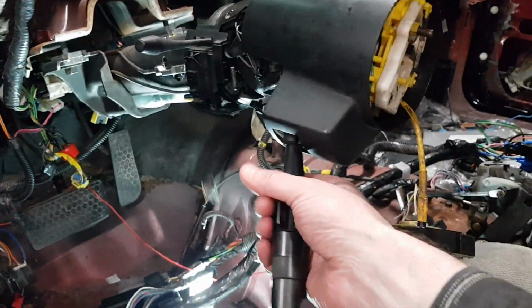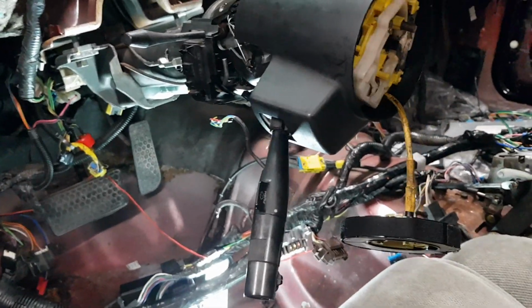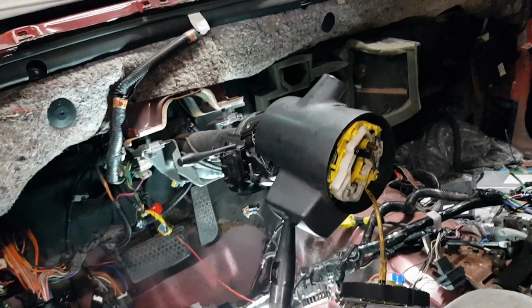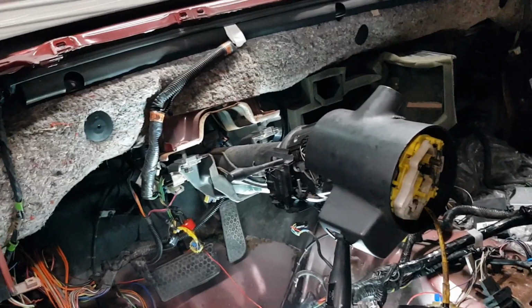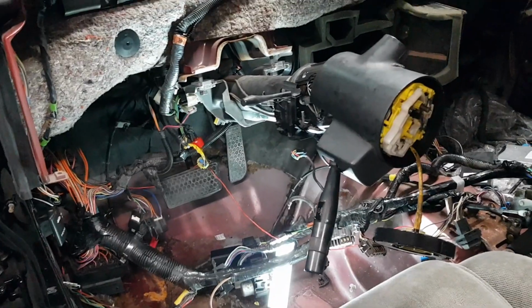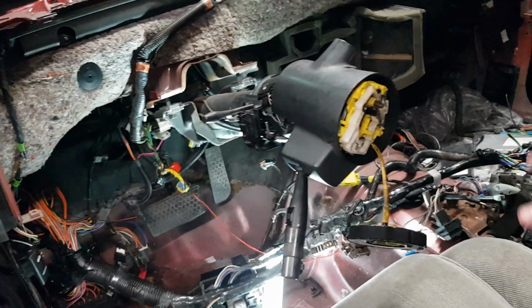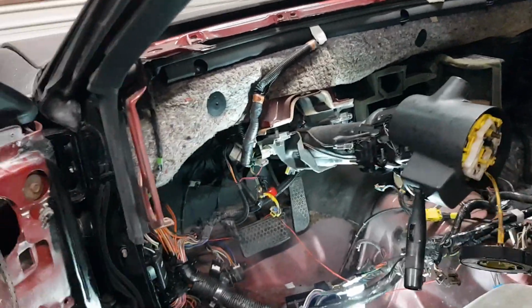There's just lots of wires to disconnect, and lots of things to feed back through before this actually comes off. So I'm going to take this off and replace it with a brand new one, and then put everything back together. I've got a brand new ignition barrel to go in there. Once all that is back together, I can put the steering wheel back on the car, so I can at least steer it to move it out of the garage. Then we're going to do all of the electrics and put everything back together, so we can at least start the car up and drive it. So that's what we're doing at the moment.